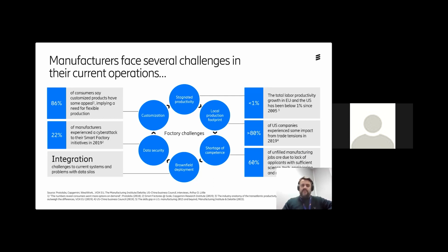There is also shortages of competence. There's a lot of manufacturing jobs that lacks skilled applicants. We see a lot of brownfield deployments. We don't build a new factory so often. We need to work with what we have. And then, of course, to round this up, the data security. There's sensitive data being handled, so everything we do within the connected factory needs to be very, very secure.